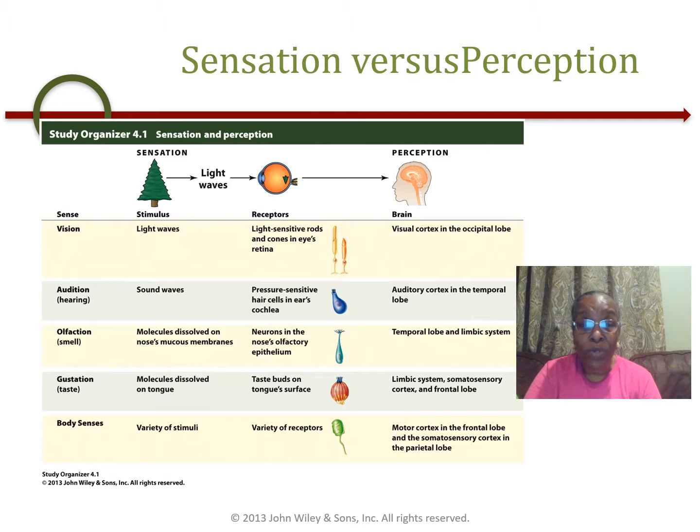Okay, you have gustation for taste. Of course, whatever we put in our mouth, the molecules break down, and we begin to discern and try to figure out what it is that we're tasting. The limbic system, the somatosensory cortex, as well as our frontal lobes are responsible for this particular area.